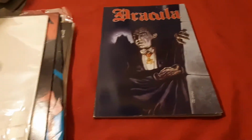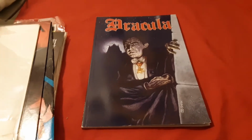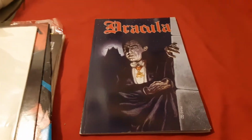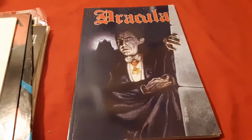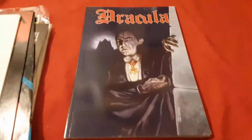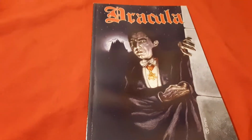My friend the Captain brought me a big pile of comic books to check out. And inside that big pile of comic books, it included this Dracula graphic novel, so I thought I'd take a look at that one first. The Daily Dan likes the Dracula graphic novel.